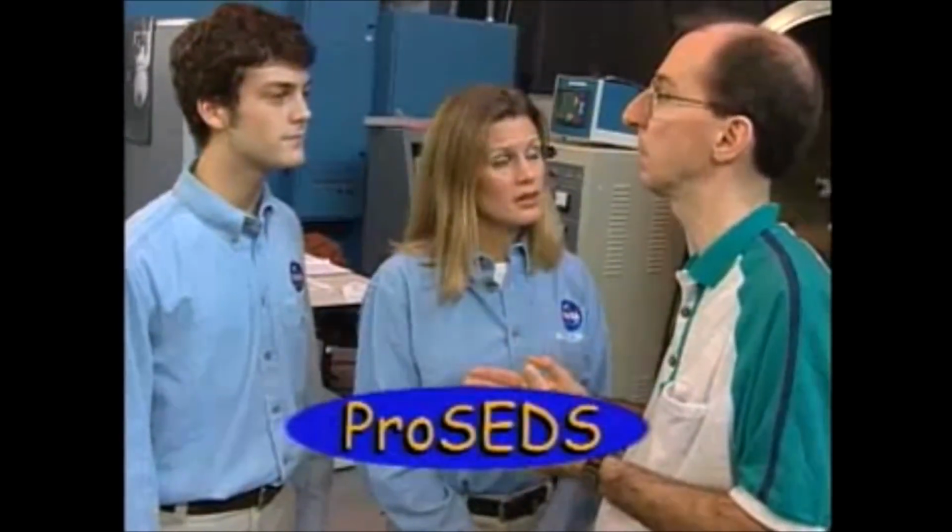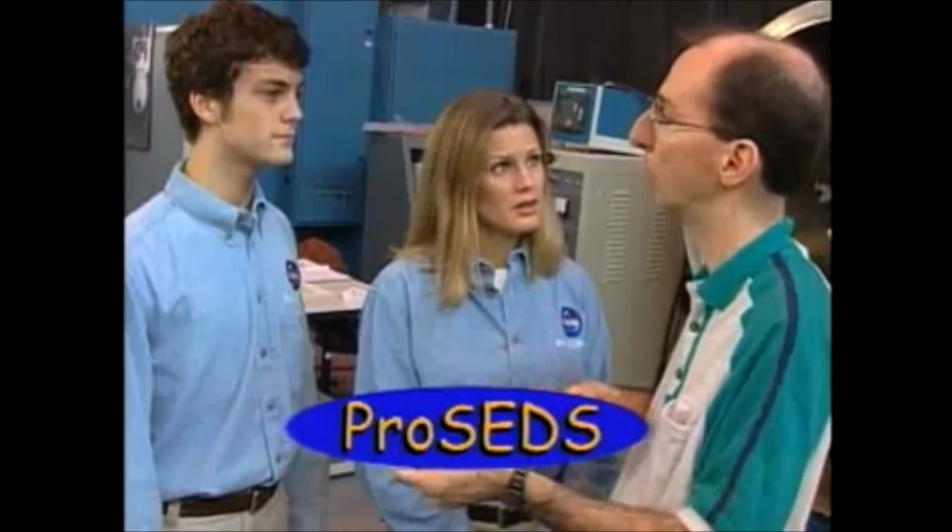Right. In fact, NASA Marshall is working on a project called ProSEDS, which uses the Earth's magnetic field to push or pull on the attached tether. When the tether moves, so does the spacecraft. Les, ProSEDS is an acronym, right? What does it stand for? ProSEDS stands for Propulsive Small Expendable Deployer System.